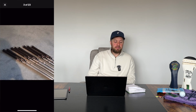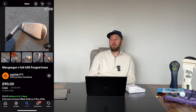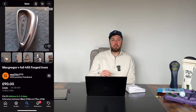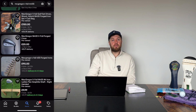But the McGregor V-Foil 455s, these were a full-size cavity iron. They're quite a few years old now, but this is when McGregor used to make the most premium products. Now, they still make good value product. They make product more budget now, but at this stage McGregor were making very premium forged equipment, and you can pick these up now for round about £80 to £150.